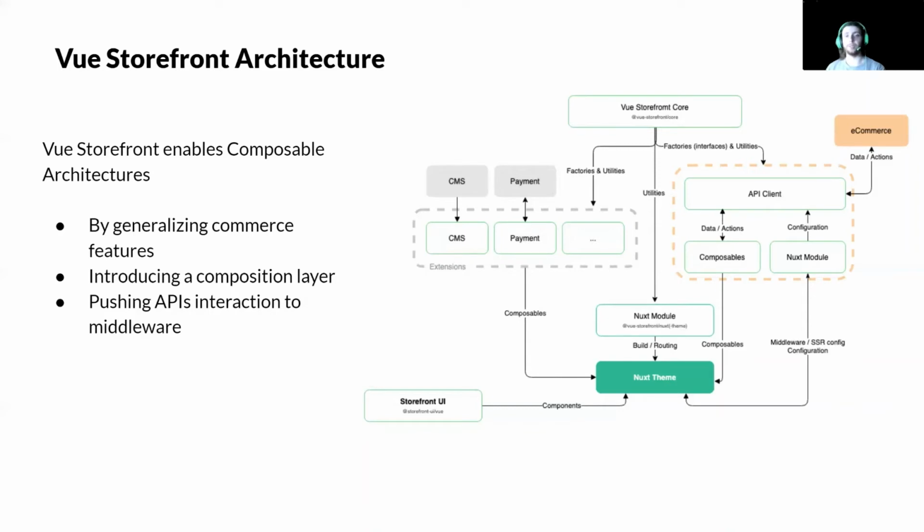Another important piece is the introduction of a composition layer. Now that it only sounds familiar, it is actually what's driving the composition in a composable architecture. Last but not least, Vue Storefront pushes the API interaction to the middleware. And this is a very important point for extendability within a composable architecture, as this is the place where everything comes together in one place and interchanges everything between one another.